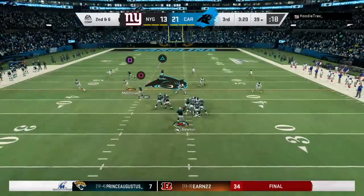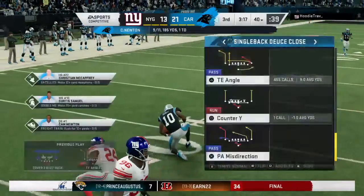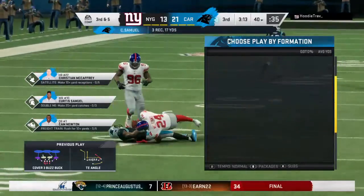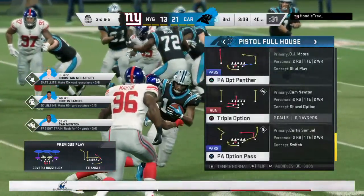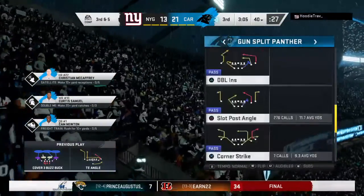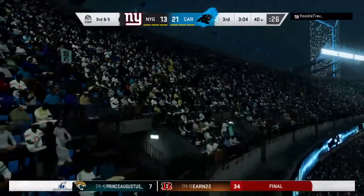From the 39, Newton. Open man is Samuel, complete. That catch good for only a yard, and it'll be third down. One thing you're hoping for when you run drag routes, you're able to hit a receiver in stride, and he can pick up a lot of yardage after the catch. But in this situation, the defense was effective, able to stop him before he could get a good head of steam going.